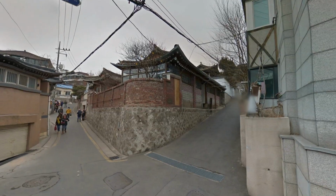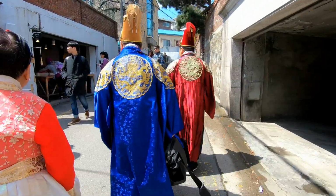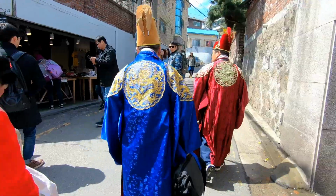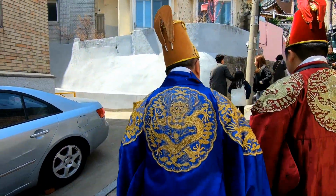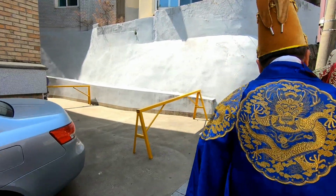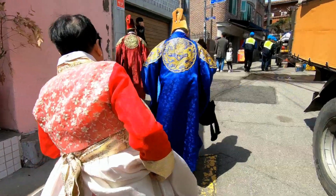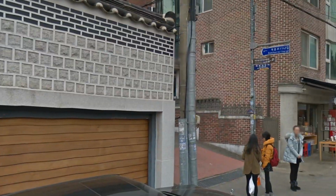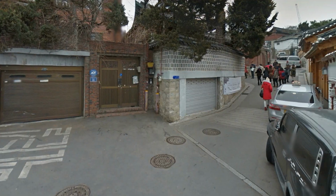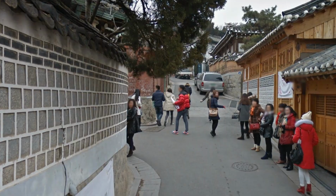On the street junction, we turn left. Then we walk and follow this street. At the end of this street, we will find the Bukchon Hanok village.